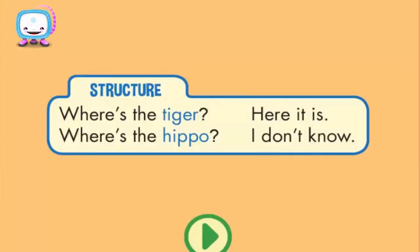B. 3. Practice the structure. Where's the tiger? Here it is. Where's the hippo? I don't know. Where's the tiger? Here it is. Where's the hippo? I don't know.